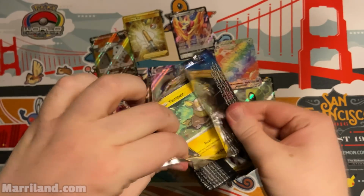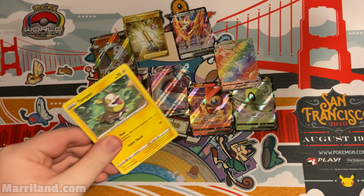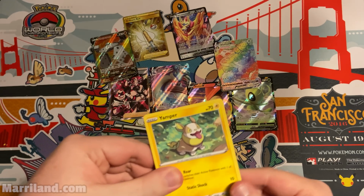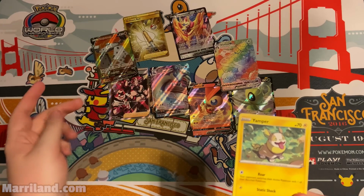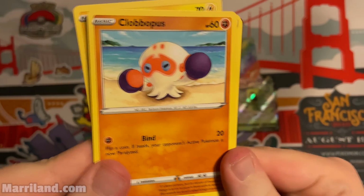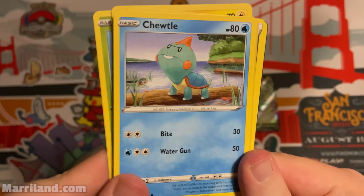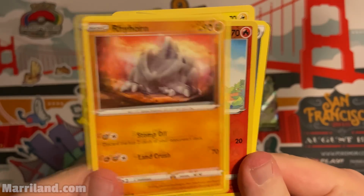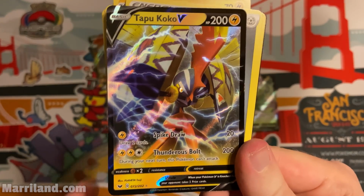I'm really surprised at how many full arts I've gotten. Like 3 full arts, right? Well, let's see. 1, 2, 3, plus the rainbow rare and the golden. Wow. Pretty cool. We're at the last pack already. Oh man. Well, it was a fun journey, right? I enjoyed it, that's for sure. And oh, look at that. Surprise. We have one more.